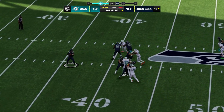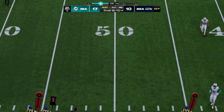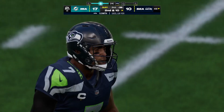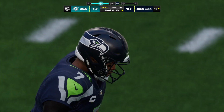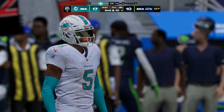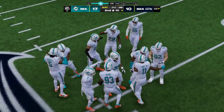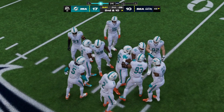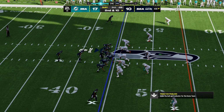Off of play action, here's Smith. And that's incomplete. No receivers open, so he was forced to put that one into Puget Sound. That's a great job defensively blanketing those receivers, and ultimately, a smart idea by him just to get the ball out of there. Smith, an incomplete pass on first down. Now it's 2nd and 10.